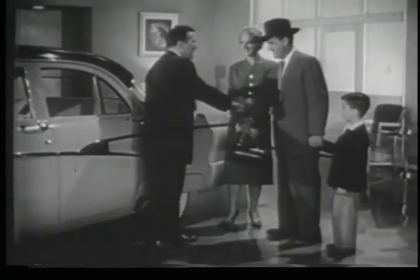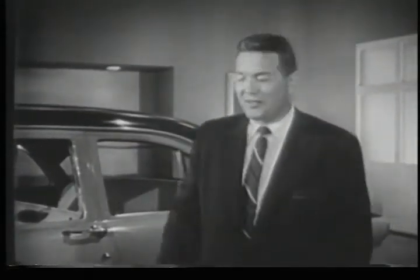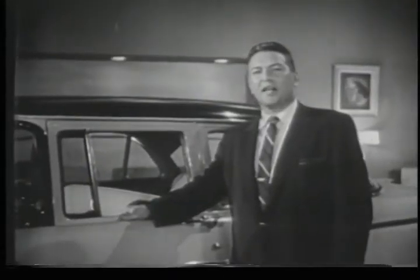Meet one of the busiest men in town. He sells 56 Fords. And that's not all. In addition to Fords, I sell safety. And when my customers buy one, they buy both. Because the 56 Ford has Lifeguard design.